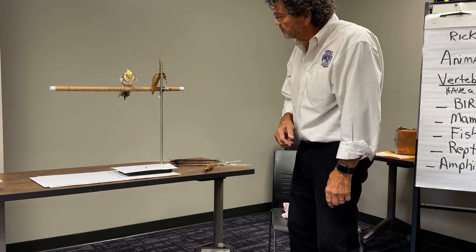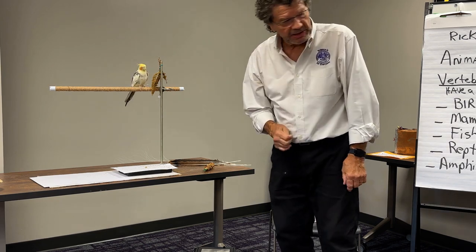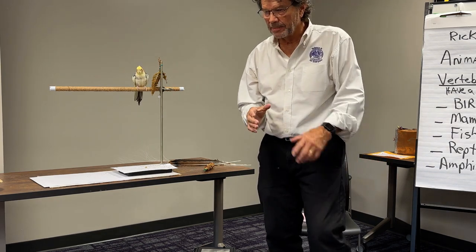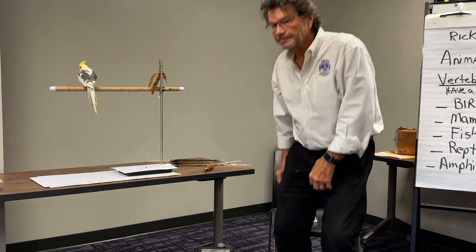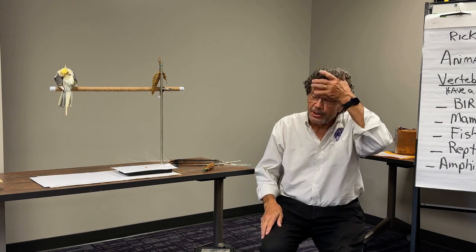Adaptation. I don't know if we can do this, but maybe we can get him to get a drink of water. If I had a cup, we could show him how to do that. Maybe we'll do that later if we can find a cup. Okay, that animal is pretty cool.